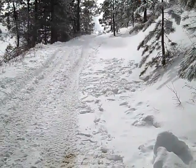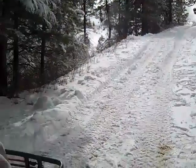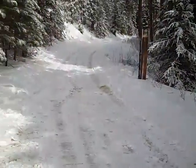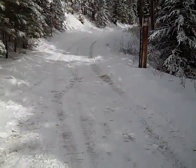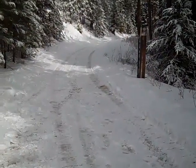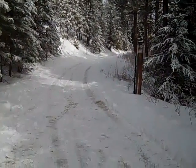This is a drift we just came through from the bottom. And in contrast, if you look at the road below where the road's sheltered and there's no wind, it's only like 2 inches of snow because we plowed this just a while back. Anyway, the wind does a lot of damage.